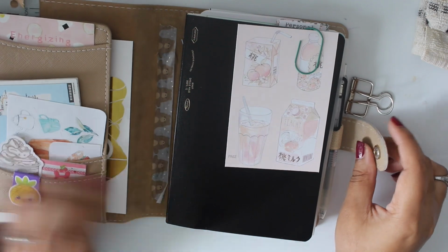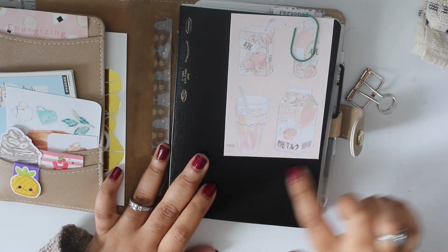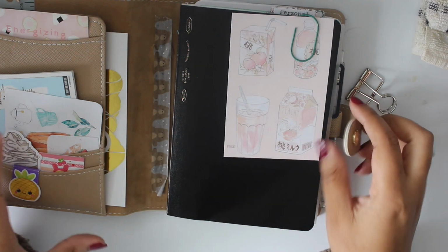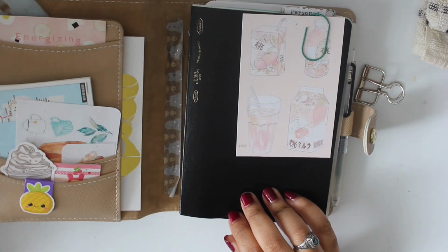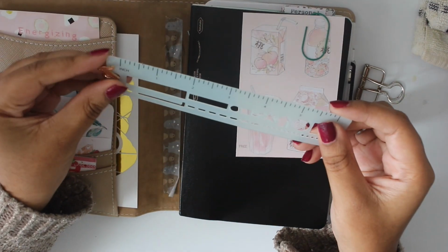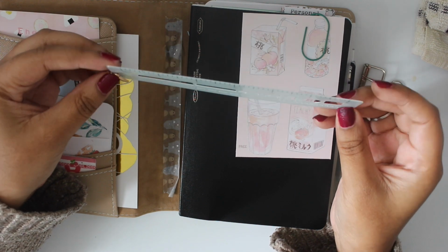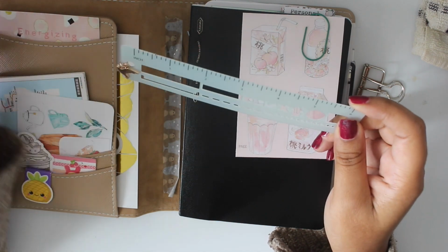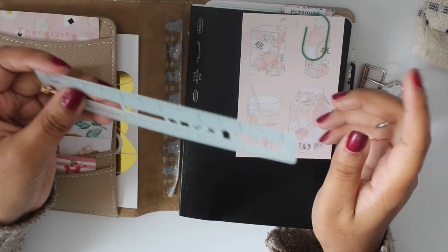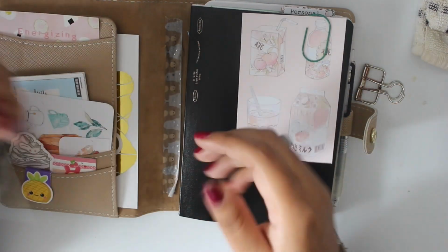So let's get into this. I don't know if you can see it, it's lifting up here. This is where it's bent right here. So I mean, it's not too bad. So I got this ruler here from Staples as well. Initially I bought this for my Jibun Techo, but I found it works better for this Stalogy, so I just put it in here.